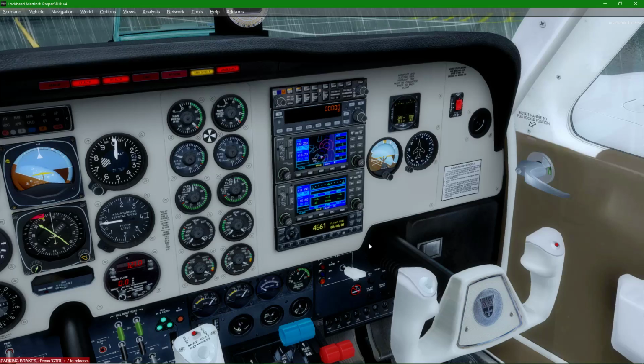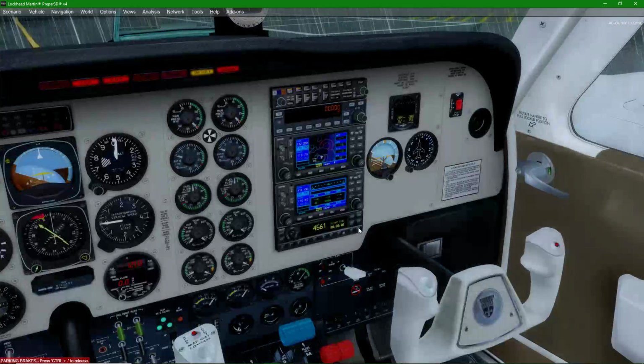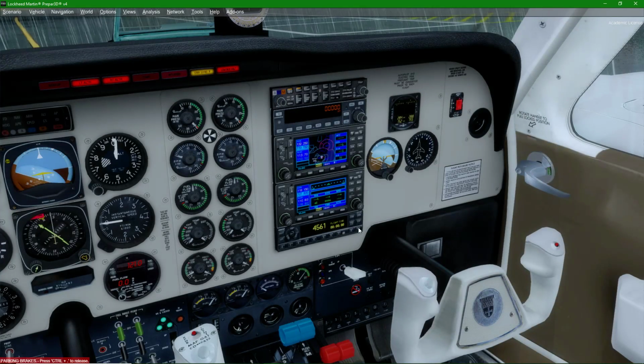872 Bravo, turn right heading 270, descend and maintain 7,000. Right heading 270 down to 7,000, 872 Bravo. Make contact 169.4 center.